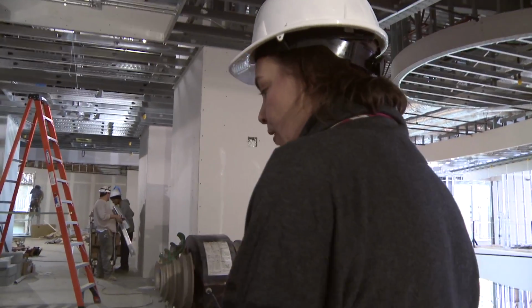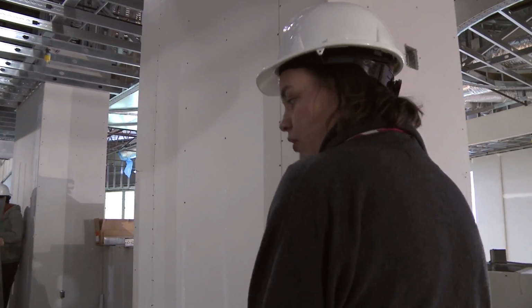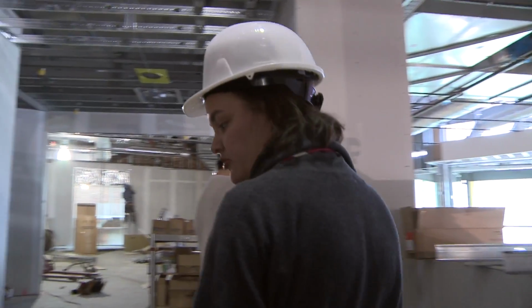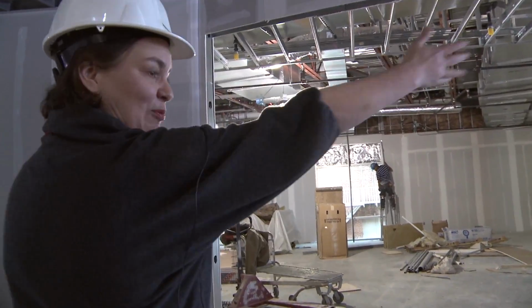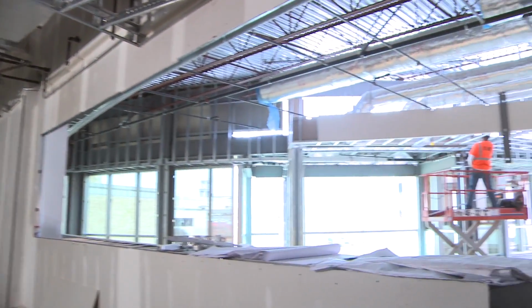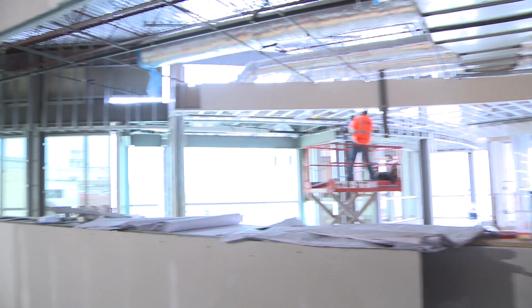This classroom will primarily be used for our teacher professional development program, where we teach regular classroom teachers how to incorporate the arts and classroom management style. We'll also have student classes in this room. And obviously it opens up into the lobby. There'll be glass that opens up into the lobby, keeping a lot of natural light and making it a really positive classroom to work in.